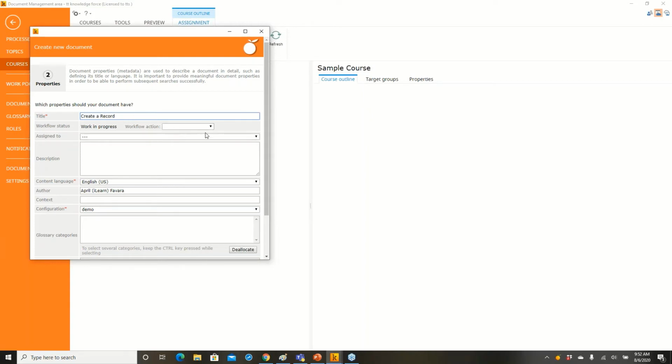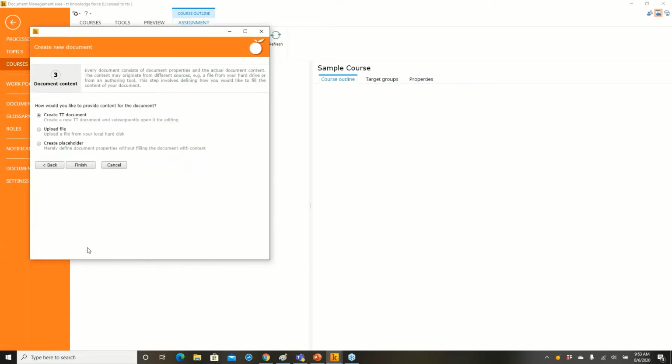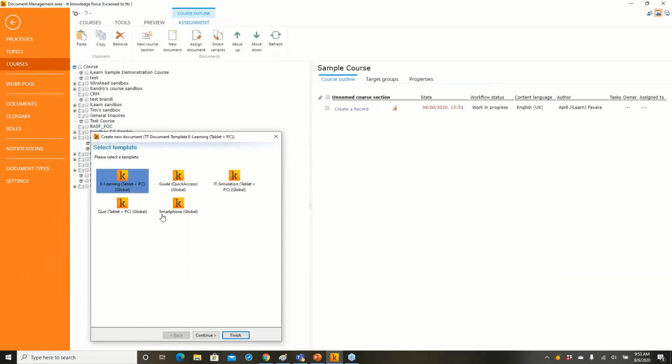And I'm going to leave this as a work in process. There's also, this is where you would have whatever parameters that you wanted to put in, like if you wanted to release immediately or you wanted to set it to in review for someone to look at to alert them that it was ready. I'm going to just create a TT document, and then I have a template.